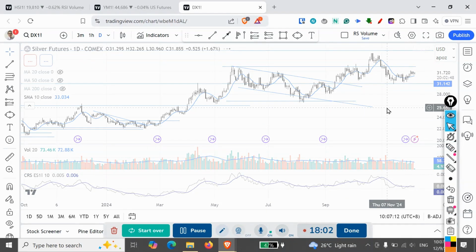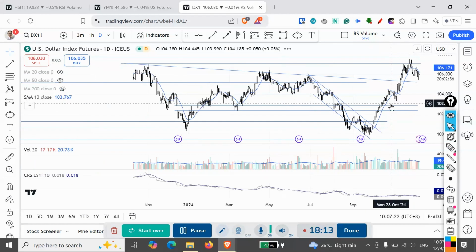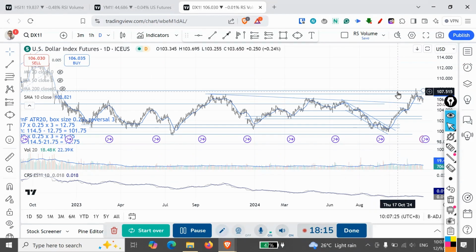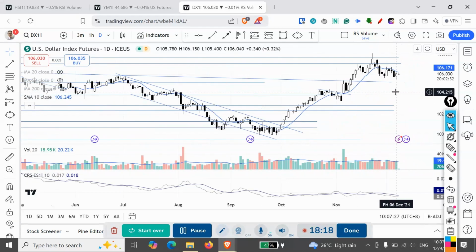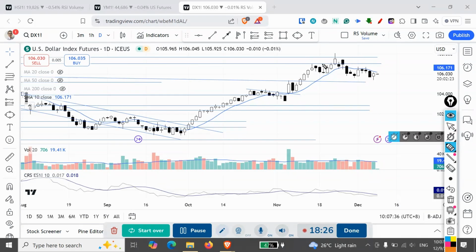And next one, dollar index. In terms of the dollar index, after its strong and impulsive movement, it tested the previous swing high as a target. It tested, had a reaction, change of character, and is still consolidating, but look at this pullback, the consolidation is very shallow. That's quite a shallow type of pullback, so that's still considered very healthy.